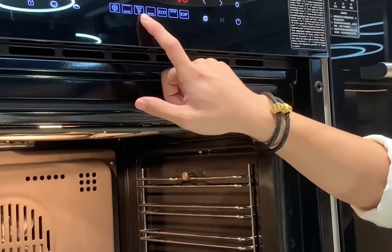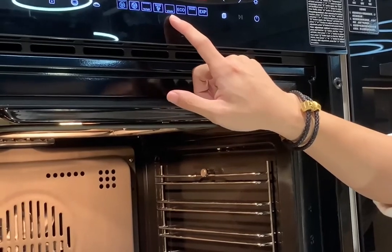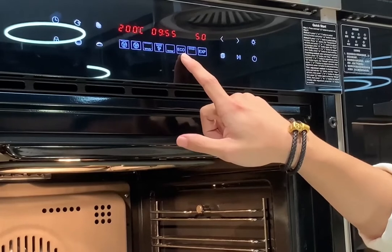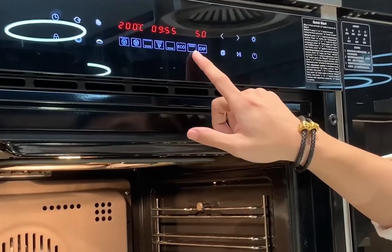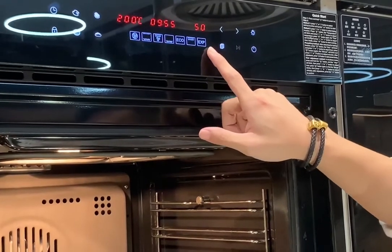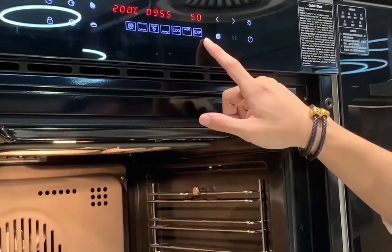Fan baking, heat from the bottom, energy saving function, extra heat from the top, and also EXP, which refers to the expert baking function.